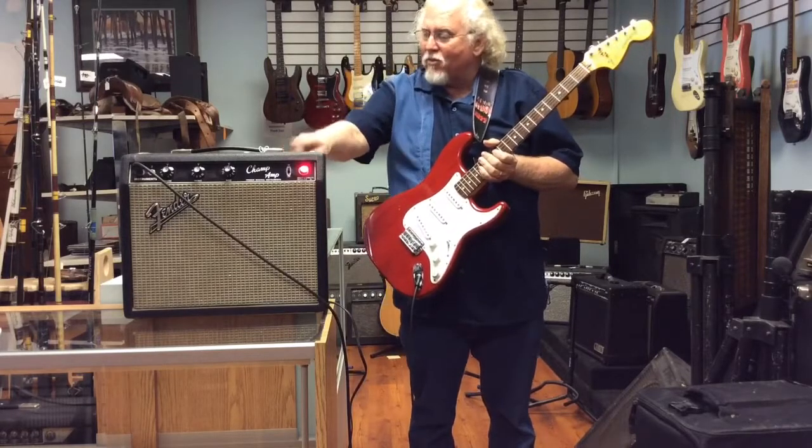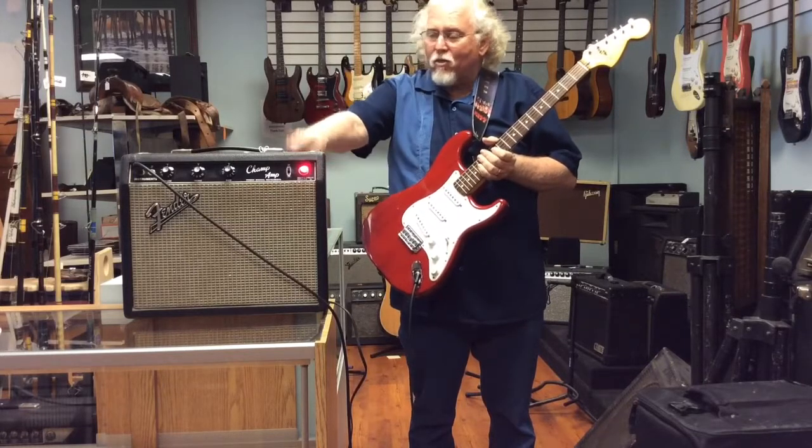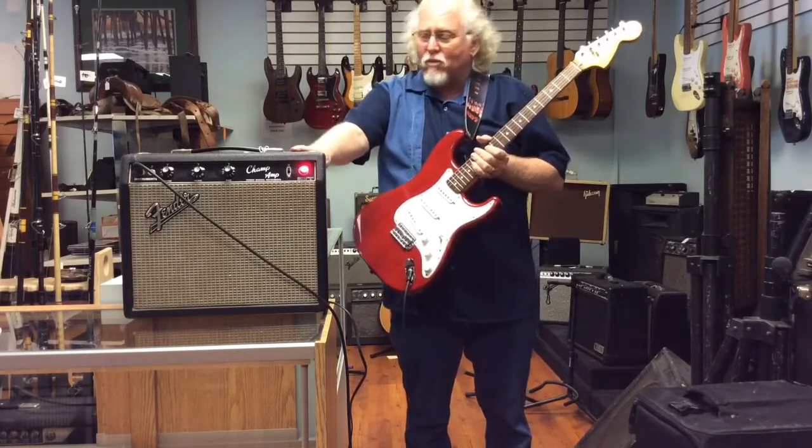Remember, Eric Clapton made these kind of famous. He used to like to play these a lot. But it's a great sounding amplifier, good for apartments and stuff, and it's also a really good investment.